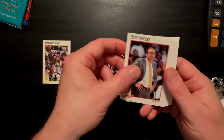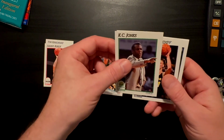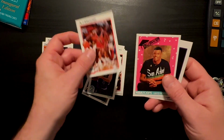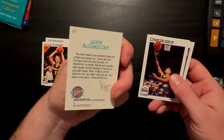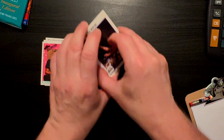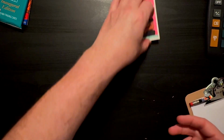Tim Hardaway. Maybe the Danny Ainge. Detlef Schrempf. And then the celebration. This is like a don't do drugs or don't drink, leave alcohol out card there. Okay. Chris Jackson, maybe. Alright. Send those guys aside. We might not need all of those, by the way. Alright, so let's put those aside.